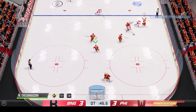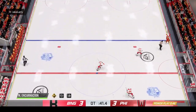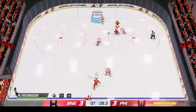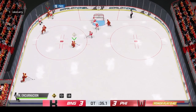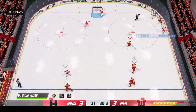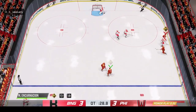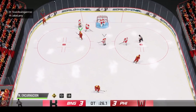Right up the gut into the offensive end. And that's stopped away by Kill. A chance to end it for the win. Well, you're not going to get many chances better than this. It's you and the goaltender. Calgary's got the puck along the boards. Here's a chance to set up now. Centering feed.